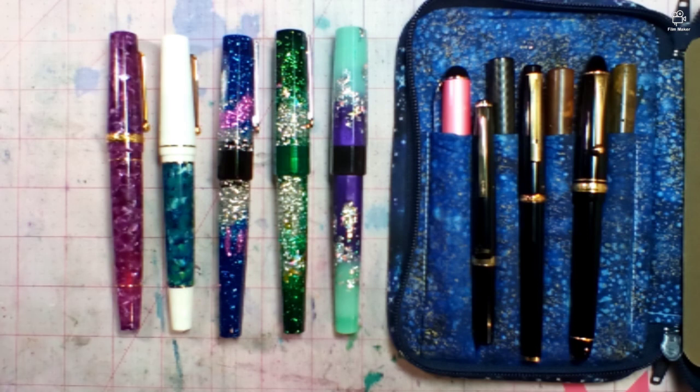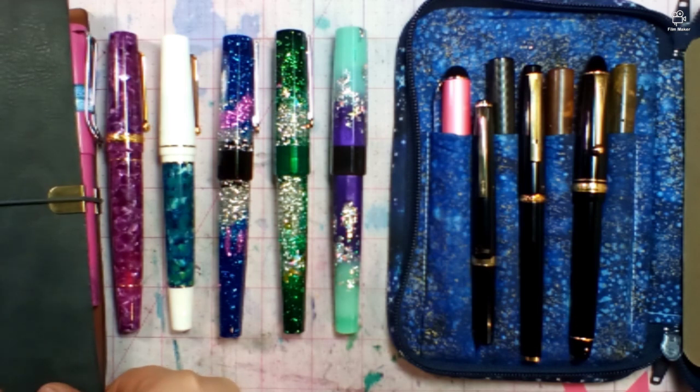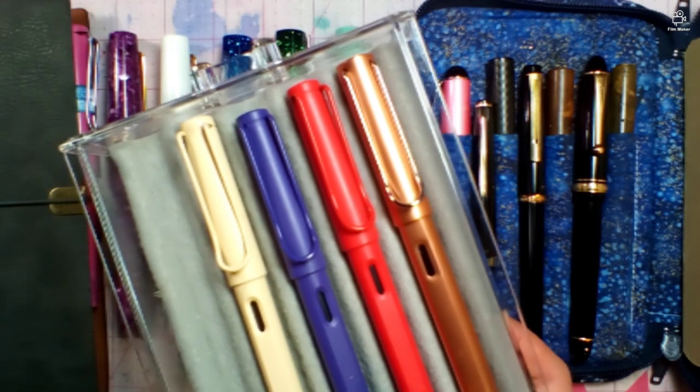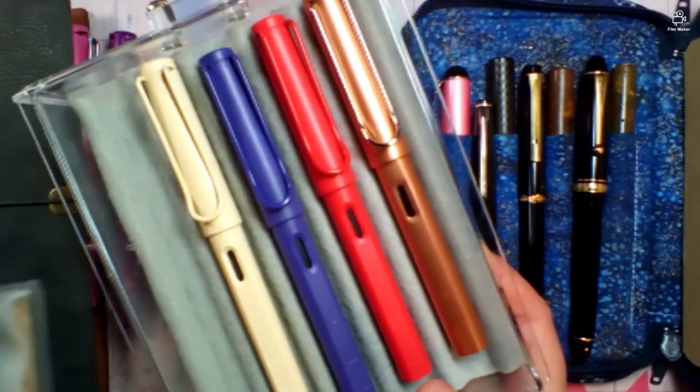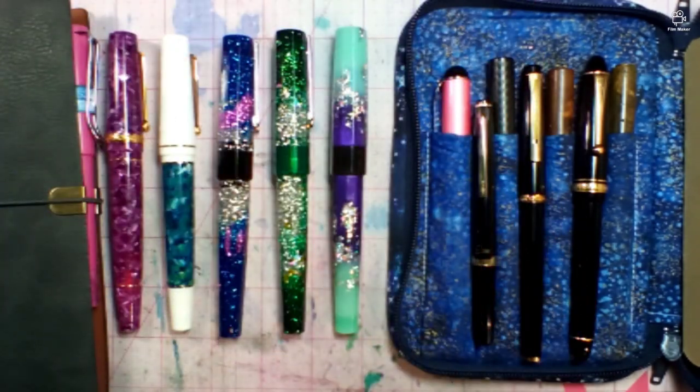So since that's the only Lamy I ever use these days, I'm going to put it here on the side to remind myself that it's technically a pen I have duplicates of. It's the pen I have the most of. I have Safaris. I have All Stars. But they just look pretty. So since the pink one's the only one I use, we're going to count it as my first pen.